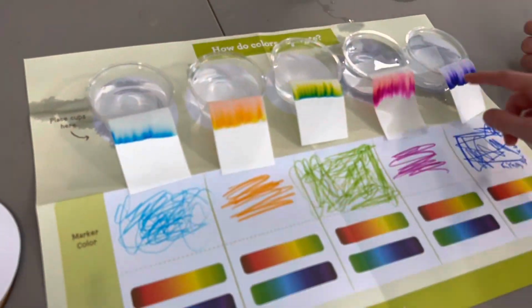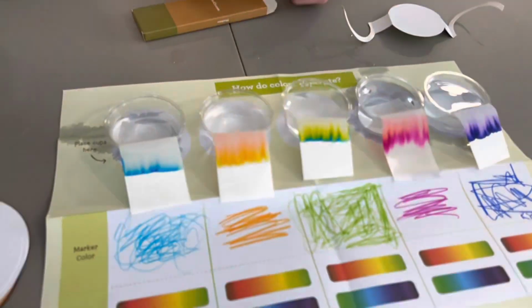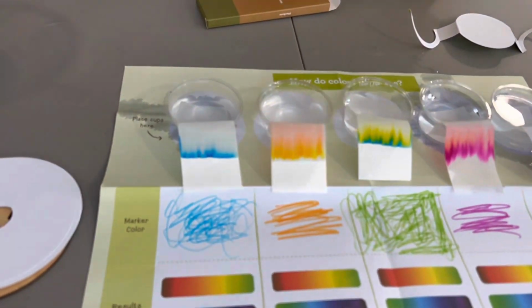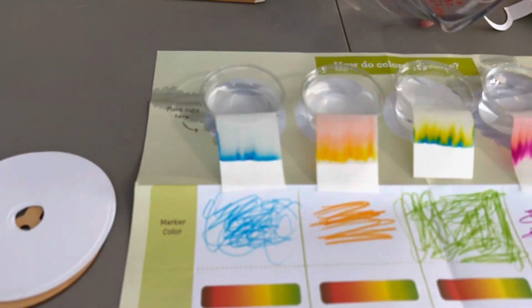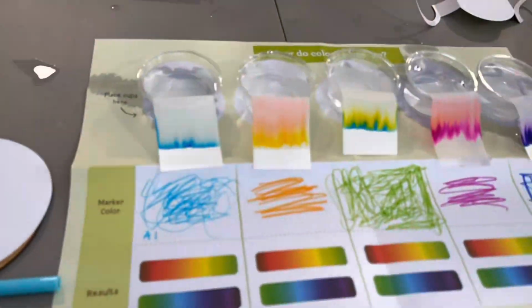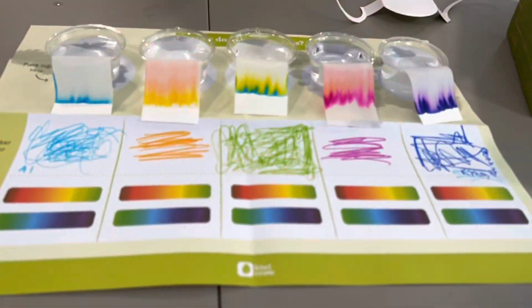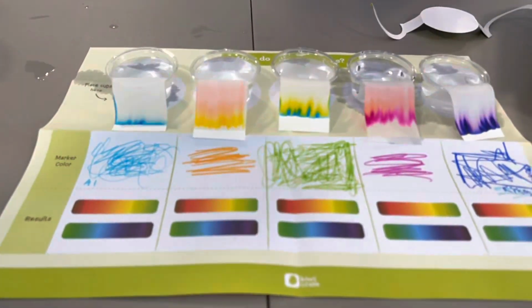In their crate, they used chromatography to find out what colors of ink were mixed into markers. But scientists use chromatography to examine lots of different substances. From finding out what vitamins are in a food to investigating a crime scene, chromatography helps crack chemical mysteries every day. It was interesting to see what colors make up the marker color.